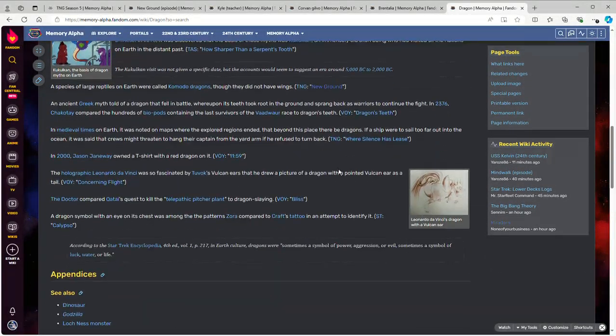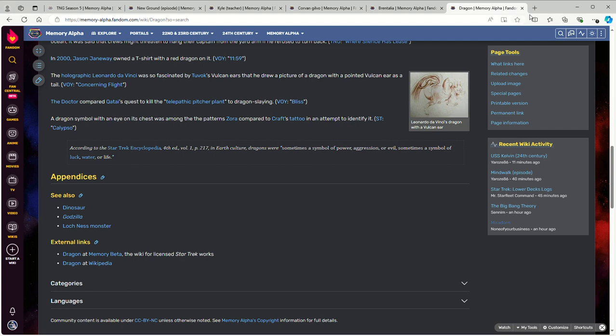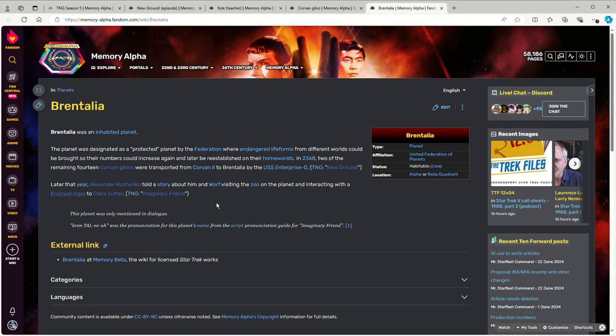We didn't actually see most of the dragon-like life forms in Star Trek. It's one of those things that gets pulled up sometimes, mostly in the animated stuff, because it's easier to do an animated dragon than it is to try to do a CGI gigantic monster.